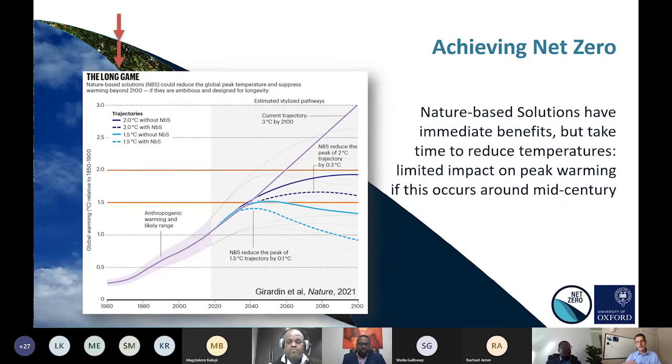And if you compare that to the fact that fossil fuel emissions are driving temperatures up by 2/10 of a degree per decade right now, you realize that nature can help, but it's not the full solution. We also have to deal with stopping fossil fuels themselves from causing global warming. If we go to the next slide.